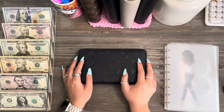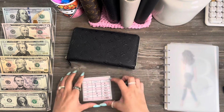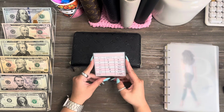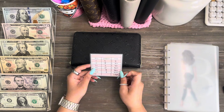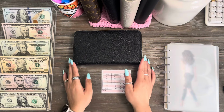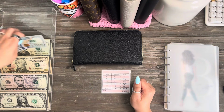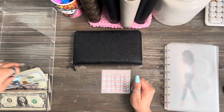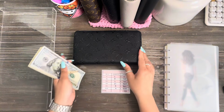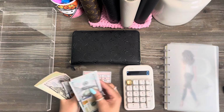So let's count how much we are cash stuffing. Actually, every time I take this to the bank, everybody's always so amazed with this. This is just a breakdown of what I need. It's just easier than saying, hey, I want five, and so on. So it's easier for them. I'm actually surprised they don't even have it at the bank. So let's get started.